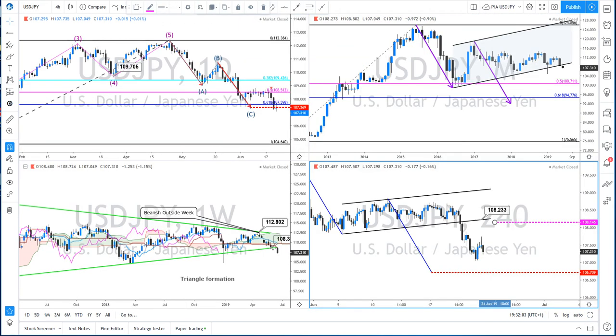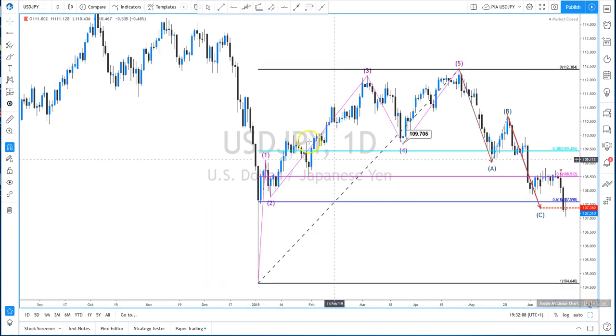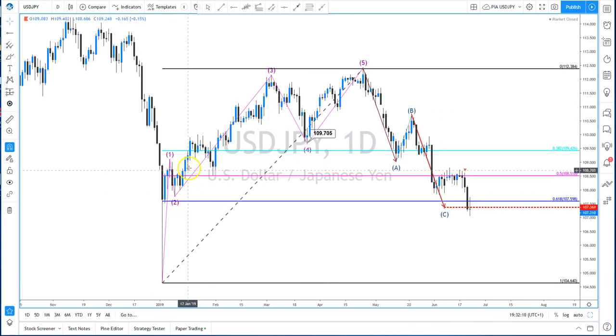Dollar yen, caution has to be noted, if you like, for this pair. British Elliott wave count to the upside. A full ABCD formation has now been completed at 107.37.